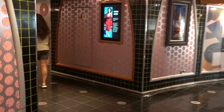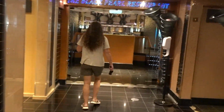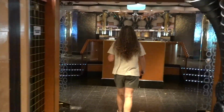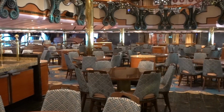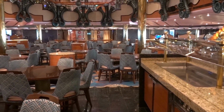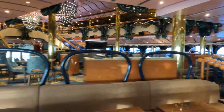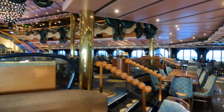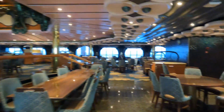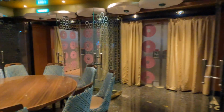Black Pearl Restaurant. Okay, this is one of 2 restaurants. An upstairs and a downstairs. Both dining rooms look basically the same. And this is basically how you get through the middle of the ship on this floor. Or I should say the restaurant splits the ship.